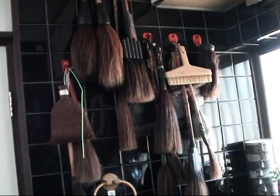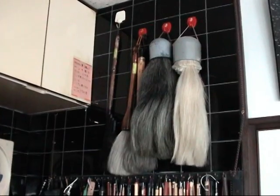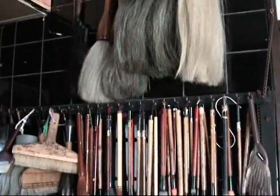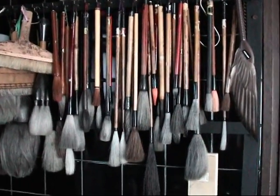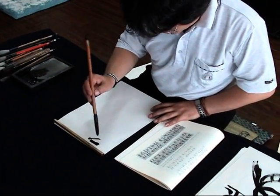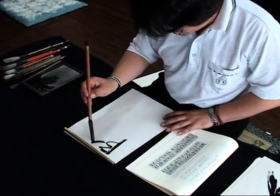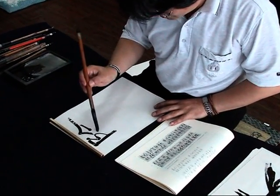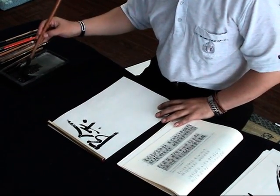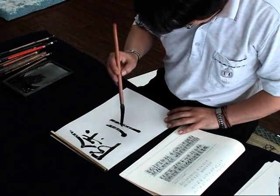Brushes write differently, depending on the hair they are made of. Here, calligrapher Akifumi Kawabe is using a long goat hair brush. It is highly absorbent and doesn't have any spring. It's very difficult to write with, but a good test of his calligraphic skill. He is writing characters from the wooden sticks of the early 3rd and 4th centuries.